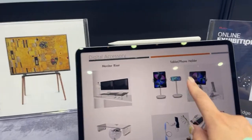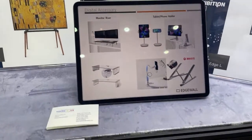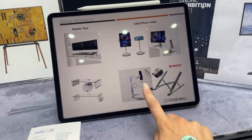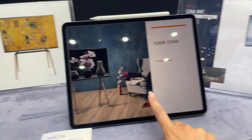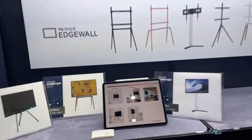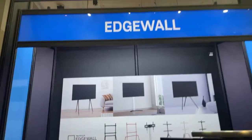Wow, look at the table stand. Oh, they even have tablet stands. This is something that is very up and coming here. My friend has one of these on her bed. It's a stand for the iPhone. Floor stand. I love that. So once again, this is by the brand Edgewall.